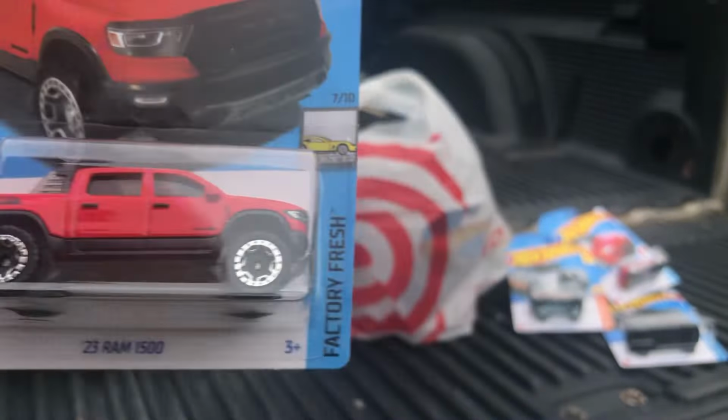Then we got a custom 68 Camaro. Nice red and black. That 68 number on the side. Sweet looking little Camaro. Then we got an 87 Dodge D100. These are pretty cool trucks to me.